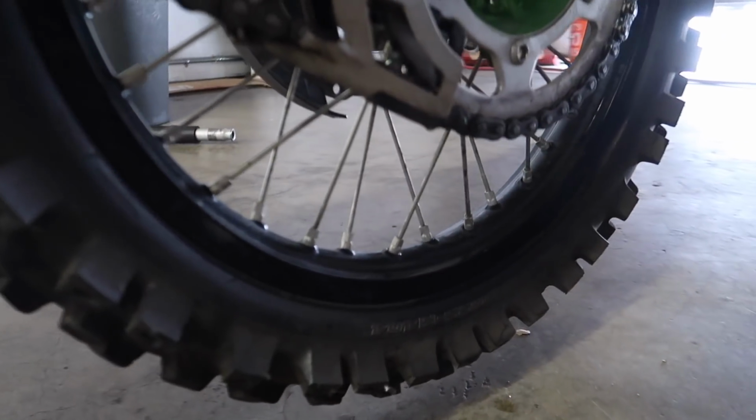That's what a nice lubed up chain sounds like, boys. Then just clean off your wheel a little bit, as you just oversprayed all over your wheel.